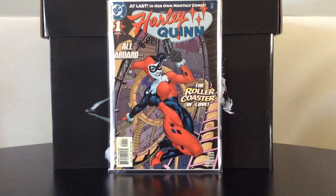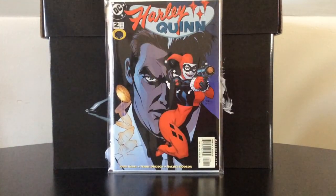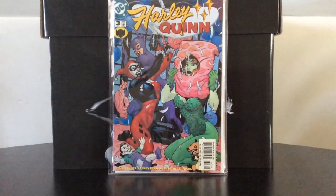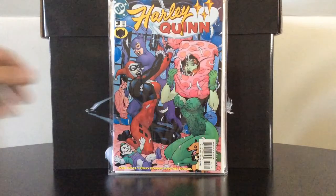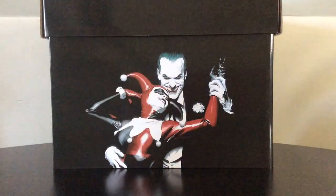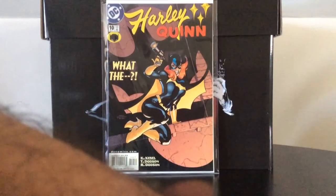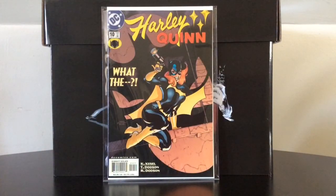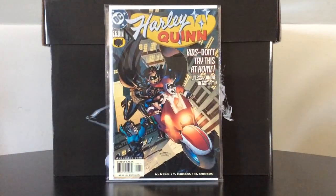So here's number one from her first ongoing series. Number two. Number three, which ended up getting some hype during the Gotham City Sirens hype earlier this year. Number 10. Let me just adjust this camera a little bit. There we go. So number 10, with Harley posing as Batgirl. Number 11. And as I've said before, any issues from Harley Quinn Volume 1 I would pick up. In my opinion, they're all great to have, especially the ones that feature artwork from Terry Dodson.